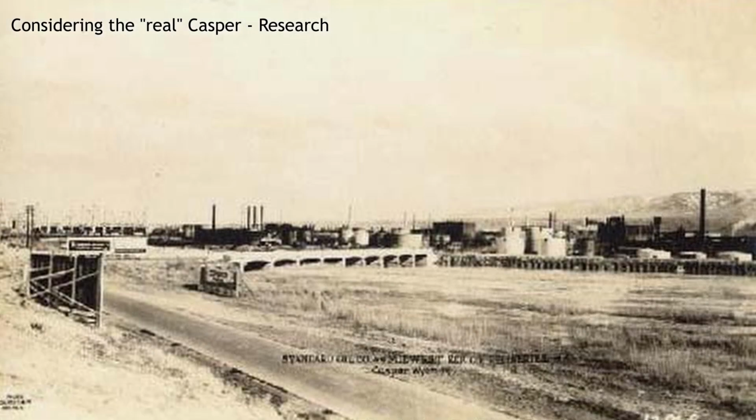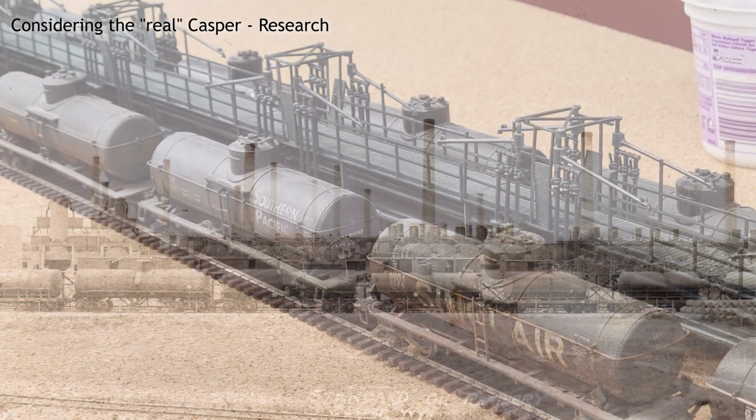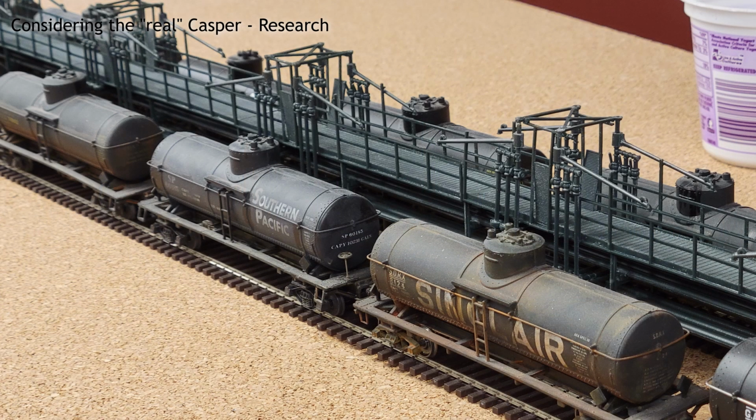For me, faithful to the prototype means modeling, in the space I have available, certain industries and elements of the yard I knew to be there, like the Standard Oil Company's refinery tank car loading racks, and the reefer icing facility that was located in Casper. If I have photos, or can find them with a reasonable amount of searching, I'll try to create a model that has that same look. If not, I'll do the best I can based on other sources.